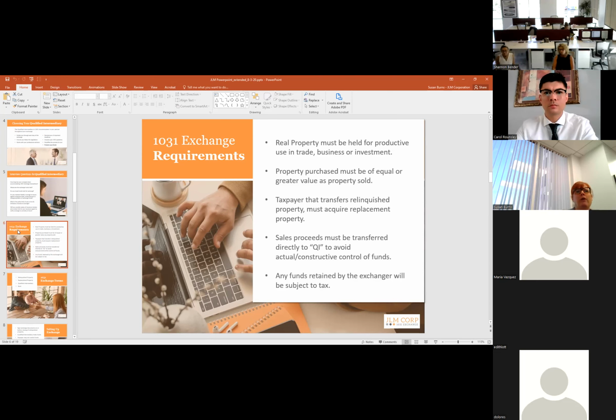There's also a rumor out there that you need to reinvest $1 over what you relinquish. That is not true either. It is sale price or greater minus allowable expenses. It's important to note that if you have a loan on your property, you can't simply have that loan paid off in the process and not reinvest those funds again. That's why I say sale price or greater minus allowable expenses, because it includes that loan.